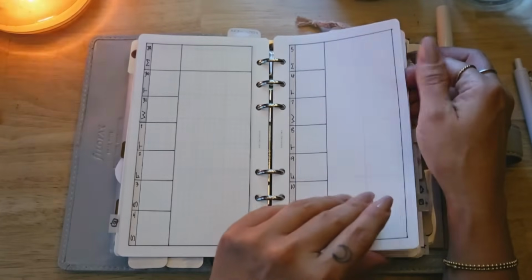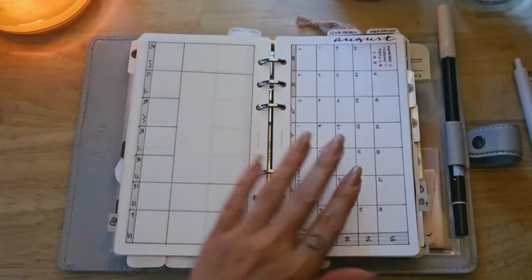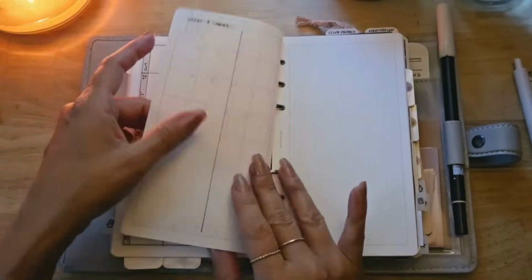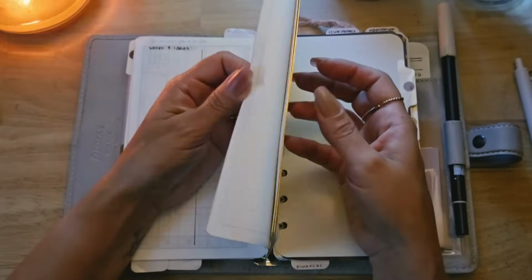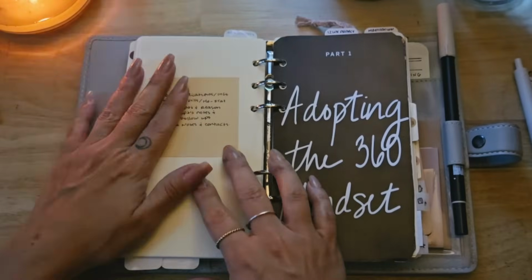So I'd still have the space here to add whatever it is that I wanted to add as I go. I created the calendar overview for content or media planning. And then on all the sections, I always keep a stash of blank paper just in case I need that. Then the next section is my trackers.